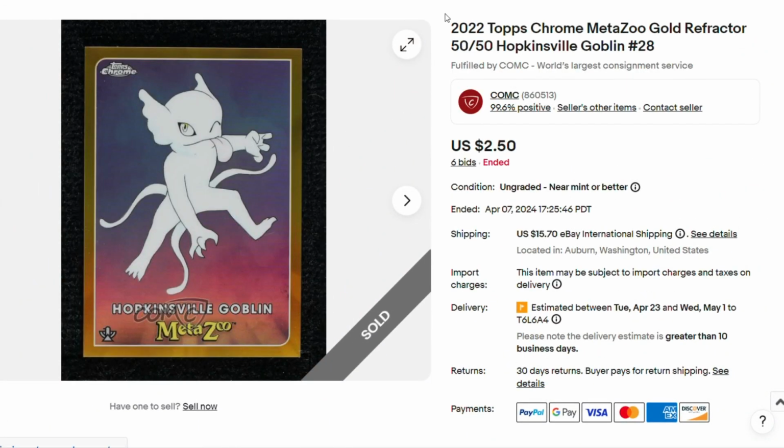Here's the auction that, I don't know what happened here. I guess no one noticed it. $2.50. I mean, it's not the most popular cryptid by any means, or the most popular artwork, but Hopkinsville Goblin, 50 out of 50. I mean, it's 50 out of 50.